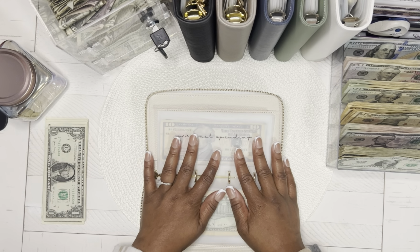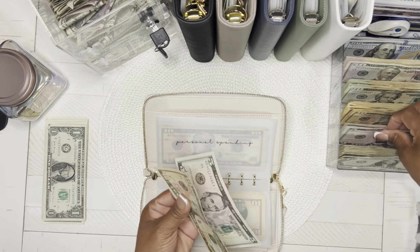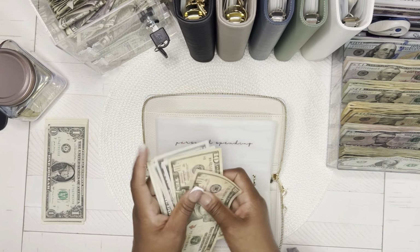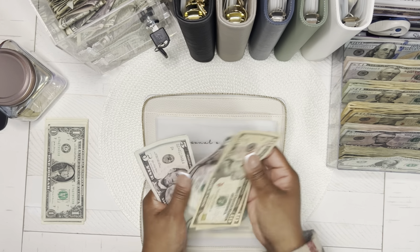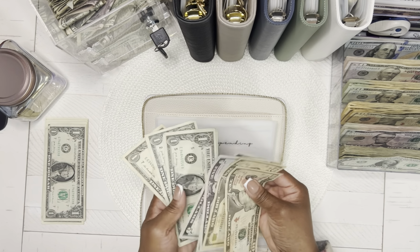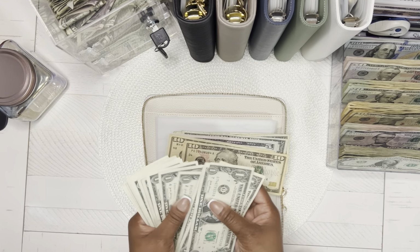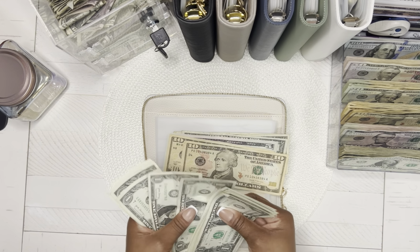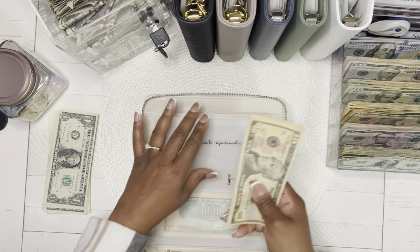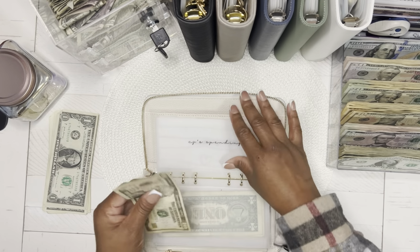And then for my personal spending, I'm going to go ahead and give myself $20 this week. I'm going to do a 10 and two fives. All right, and I have 10, 20, 25, 30, 35, 36, 37, 38, 39. I thought I had five ones in here. Apparently not. I'll just leave it. All right, and then for CJ, he's going to also get $10 for this week.